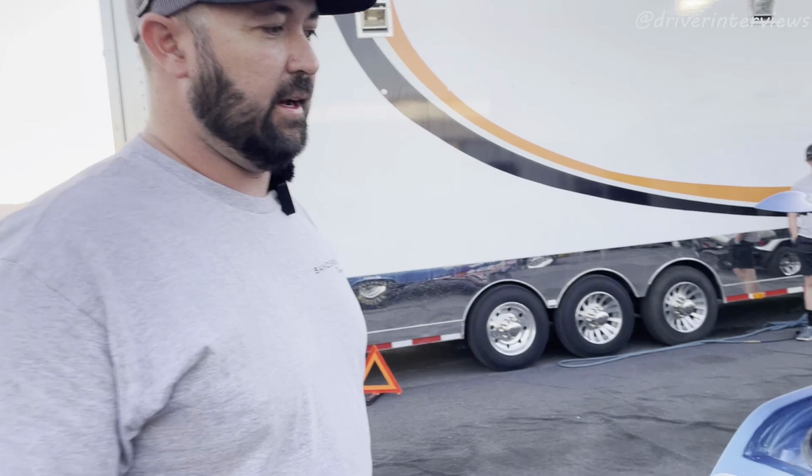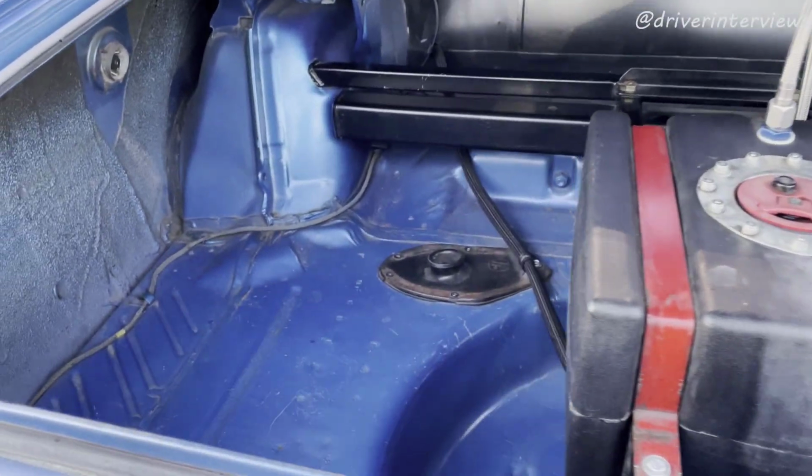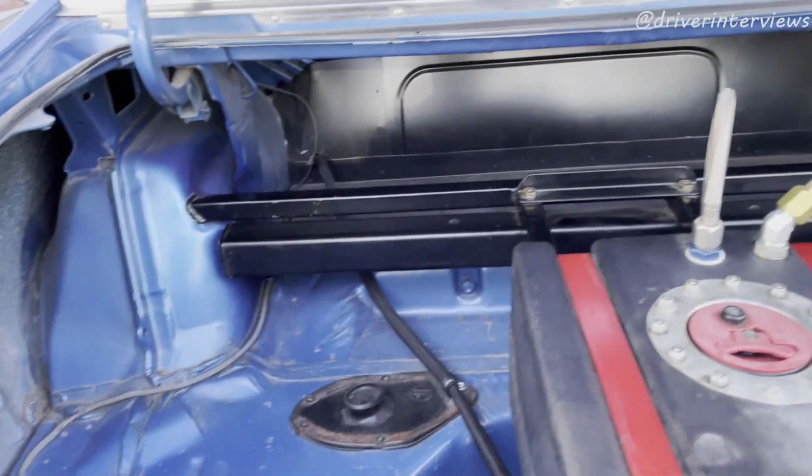So what have you been running here this weekend? Just barely, I went 11.20. I would have run this morning probably about a 14 or so, but I wanted to play the ladder game a little bit, see where we're at.